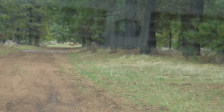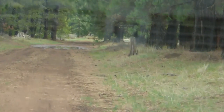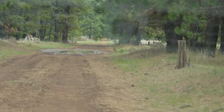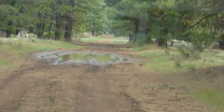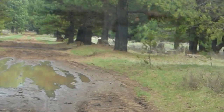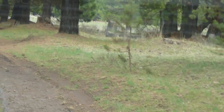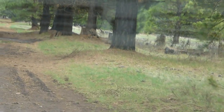Good old sure-footed Audi. It was kind of sinking there a little bit. Not bad. Yeah, I finally decided, why make yourself uncomfortable driving in the woods? Might as well take the A8. It's set up for it.